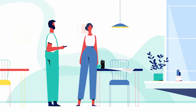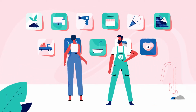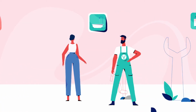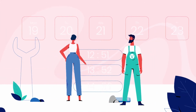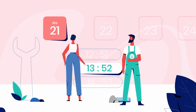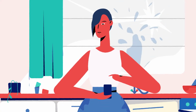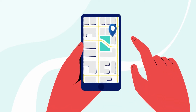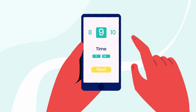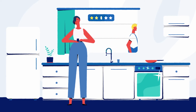Now, let's try it again with Varpet. Open the app, choose the task or repairs you need assistance with. See, you even have the exact pricing information in advance. Now, select the time you need the work done. And that's it. I mean it. That's really it. The Varpet platform will find all the available workers near your location and they'll be at your home on time. After the job is complete, you can rate the worker and share your experience.